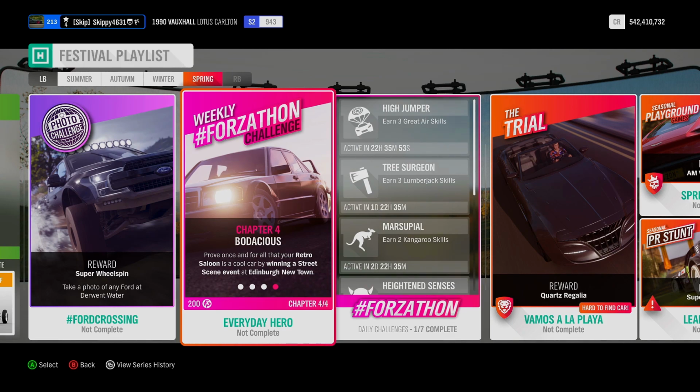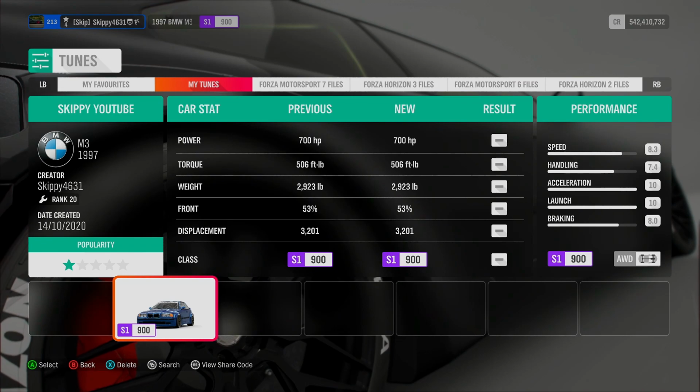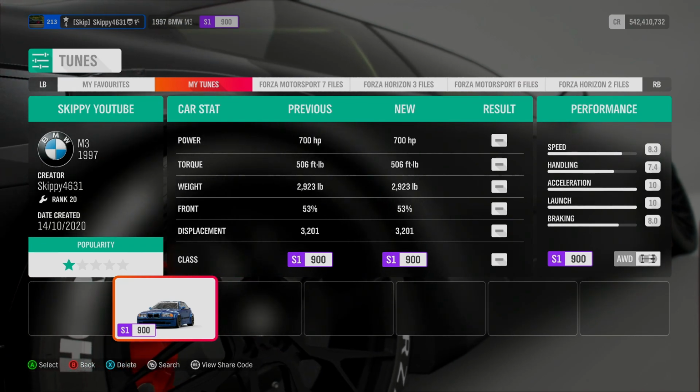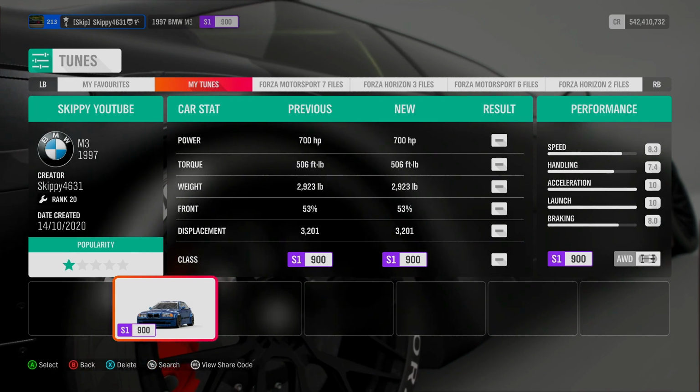Prove once and for all that your retro saloon is a cool car by winning a street scene event at the Edinburgh New Town. For the street scene race, we're going to be running the 1997 BMW M3 widebody, running 700 horsepower and four-wheel drive.